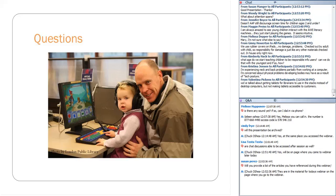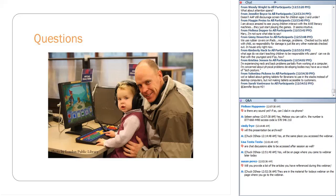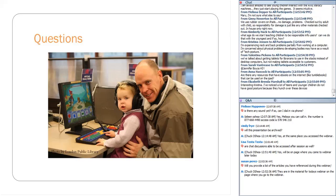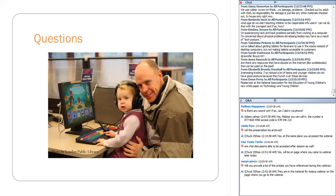And here's one. Doesn't AAP still discourage screen time for children ages 2 and under? Yes, they do. So AAP and the White House still do stand that technology is not appropriate for children under the age of 2. So that's part of that debate, that there are strong advocates on both sides. And so we as libraries need to understand both of these sides. We're not choosing what's right for families. We're just understanding what the debate is and making technology available for families to choose to use it.